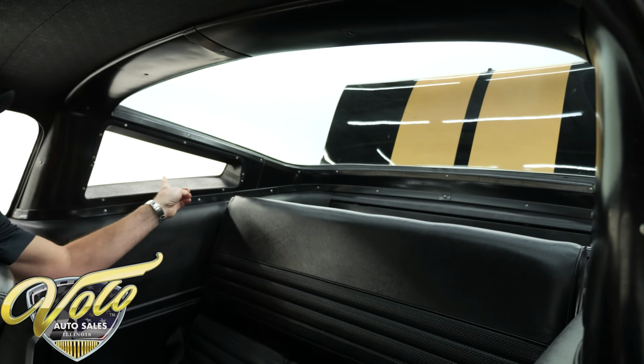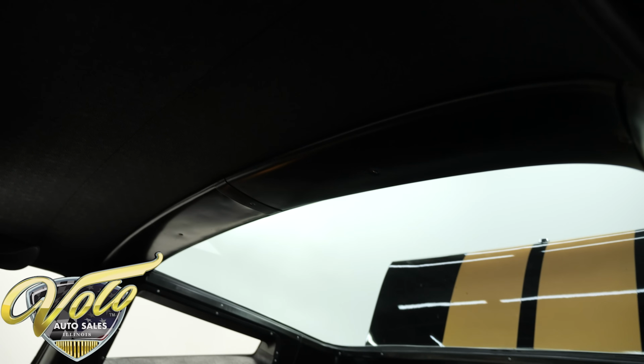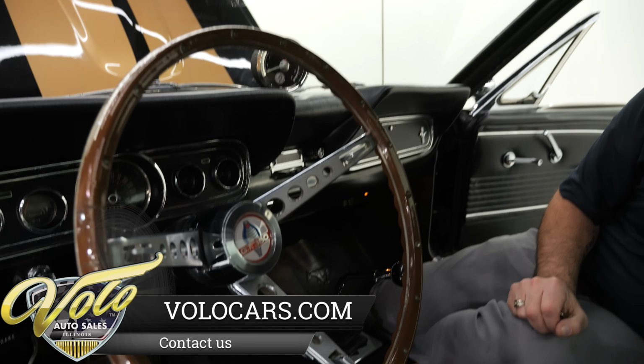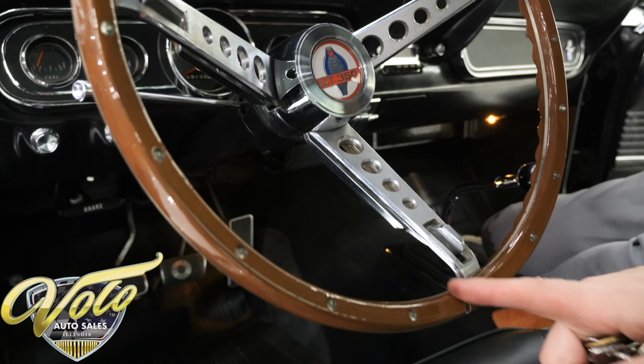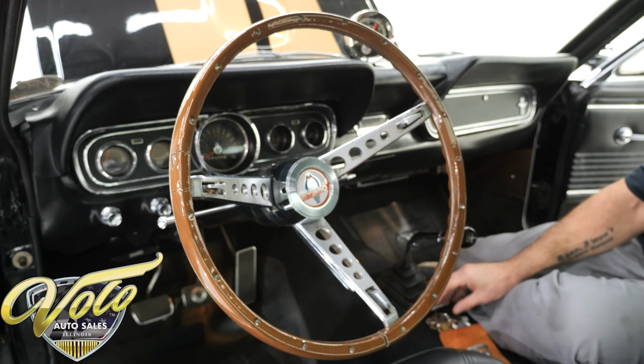That's what the quarter windows look like from the inside. And then the headliner's been replaced. Visors and mirror look real good. And it has a Shelby style GT350 steering wheel. It does have a few cracks in it, but nice looking steering wheel.